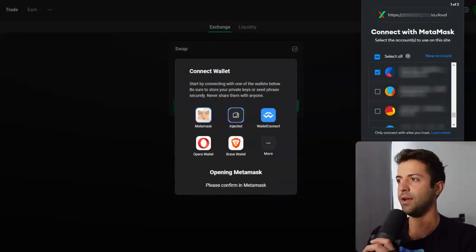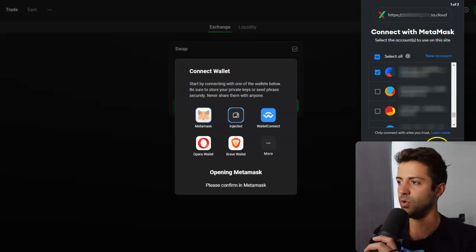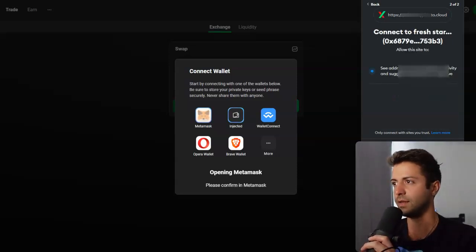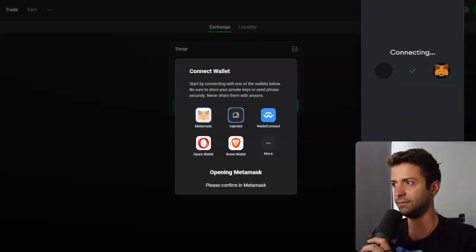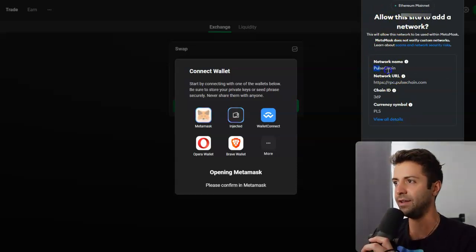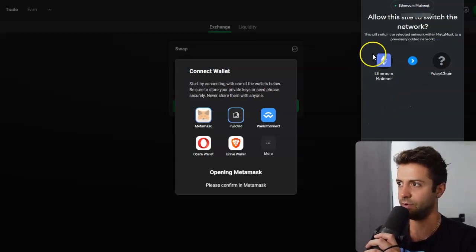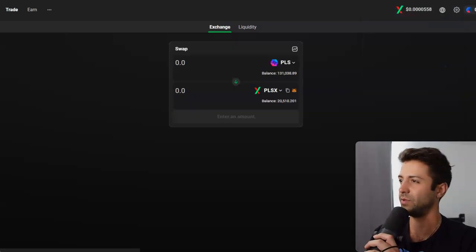Click on that. Now your Metamask is going to pop up automatically. Click on the first address or whichever address that you sent the coins to. It's probably going to be your first one if you're a brand new user, okay? Click Next. Click Connect. All right? It's going to connect you, and now it's going to say, do you want to allow this website to add a network? And it's going to add the network PulseChain. So you say, yes, I do want to allow this to add a network. And then it's going to say, do you want to switch networks? And you say, yes, switch network, please.